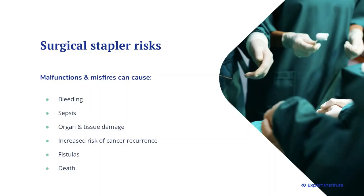Due to this, you can have bleeding, leakage of intestinal contents into the abdomen with sepsis, organ and tissue damage, increased risk of cancer recurrence if you don't get all the way across the tissue and don't get a complete resection. Fistulas is when the staple line of part of the bowel is up against another organ, either the bladder or another part of the bowel, and it's leaking against that tissue, and eventually it will erode away the tissue and cause an abnormal connection between either the bowel and bladder, or bowel and bowel, or sometimes even bowel and skin.